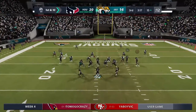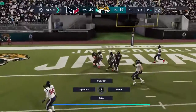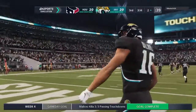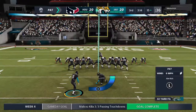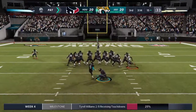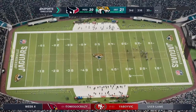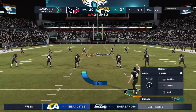Prescott looks to throw on 1st. And he takes it in. Touchdown, Jacksonville. Tyrell Williams, his second touchdown on the season. And the Jaguars are an extra point away from taking the lead. And with that, his guys take the lead here by a point. Makes the score Jaguars 21, Texans 20.